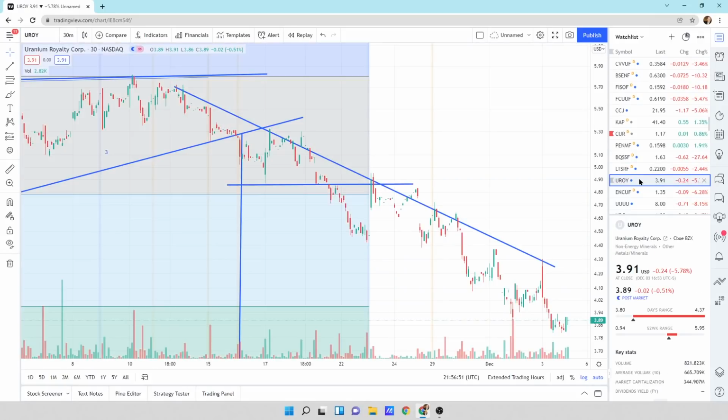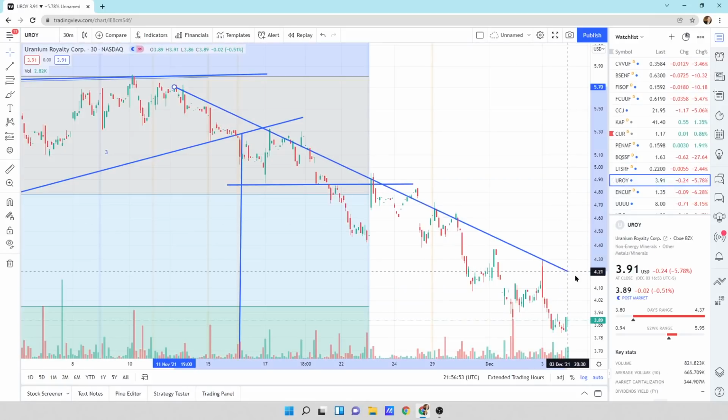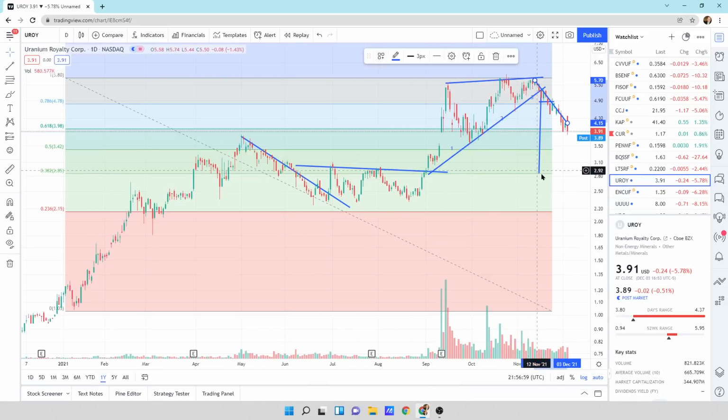NexGen, Roy? No, you, Roy. Still in a downtrend, and I would not be doing anything at this time. The projected move is still quite below, right? Quite a bit below it.